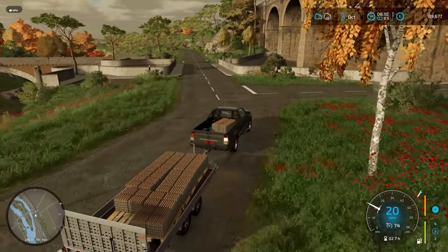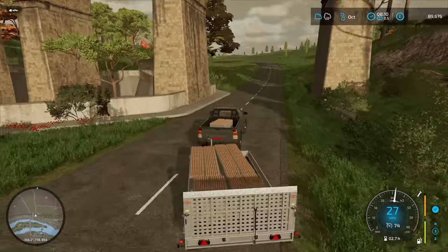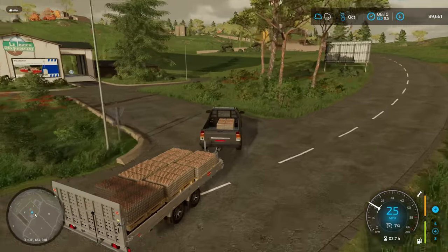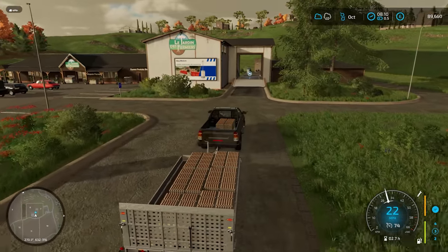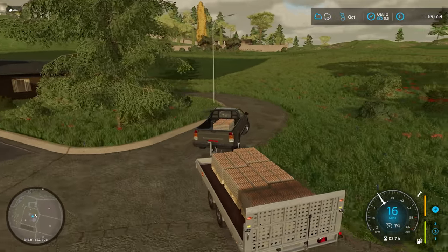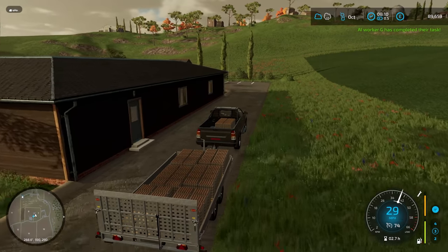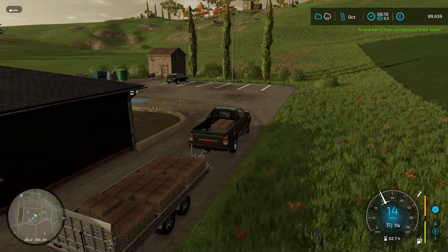Right, so yeah, we found the collectible here. It was on top of the bridge in the previous episode. Oh, my egg pallet's sliding everywhere. It's a good job you can't break them, because I would have broken everything. The cultivator has finished. That's good to see.